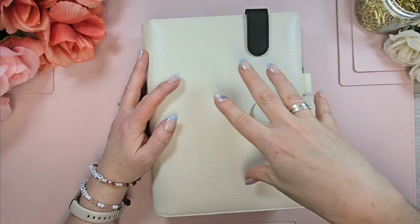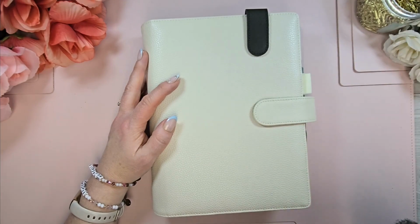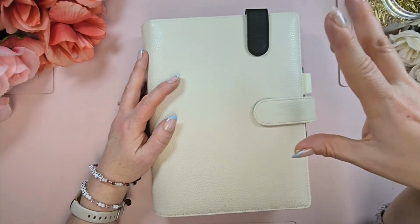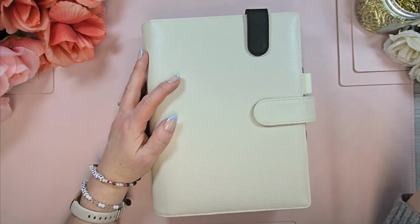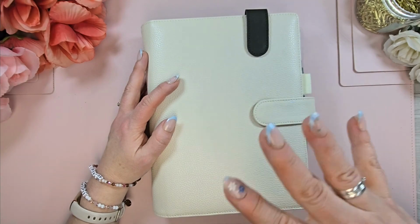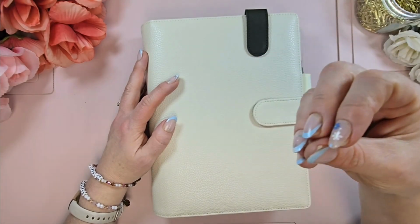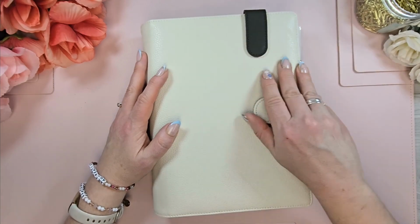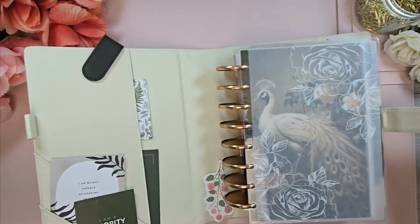I just wanted somewhere where I could house the background work for setting up my goals. When I switch out my planner from month to month, I want to pull the goal inserts out and put them back in here so that at the end of the year, I have all my goal work together in one place. So anywho, I'm not going to give you a very detailed flip through of this, but I'll just give you a brief look.